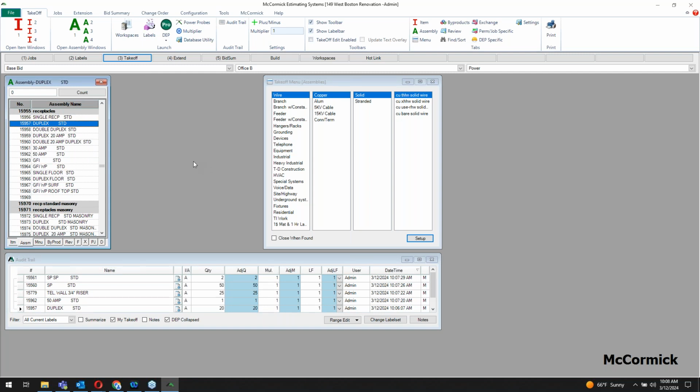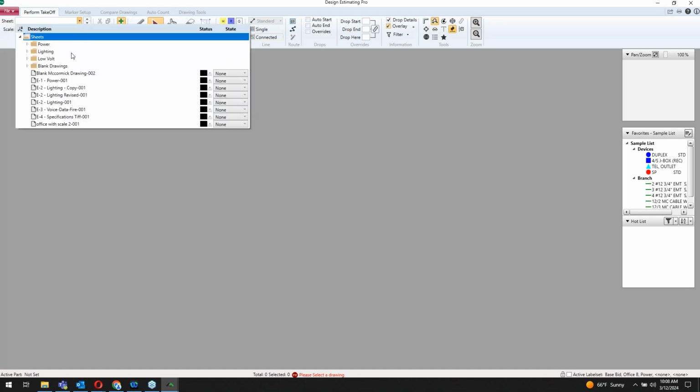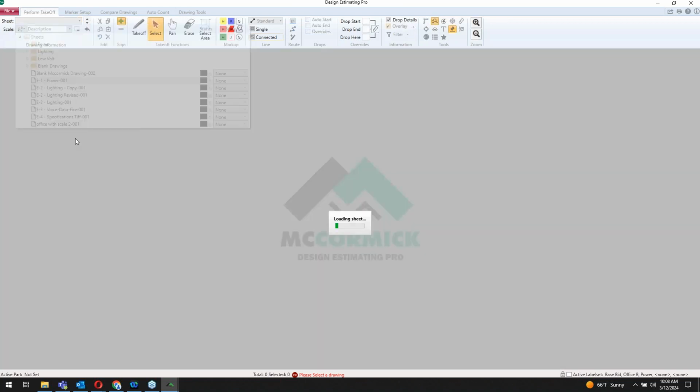Now, to get away from the old school style of typing in a number or printing out a big piece of paper to measure some stuff out, I come up here and hit my DEP. And this is really why I brought those drawings in at the beginning. So hit the button up top, opens up this right here, which is my Design Estimating Pro. Top left to hit my drop down and just pick what drawing I want. So I picked my power.